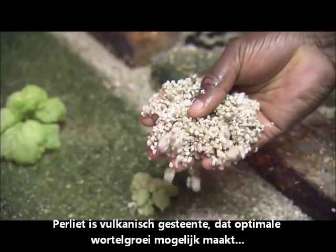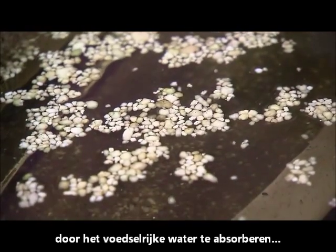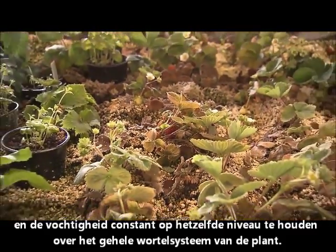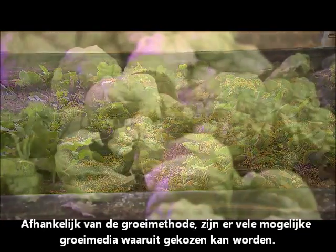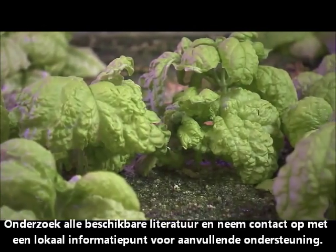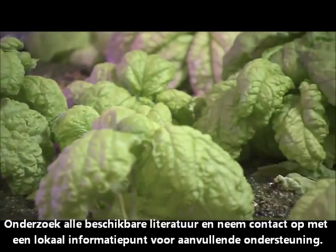Perlite is a volcanic rock that provides superior root growth by absorbing the nutrient-rich water and keeping the moisture level constant and consistent throughout the plant's root system. Depending on the growing technique, there are several medium options to choose from. Seek out all available literature and contact your local extension office for additional guidance.